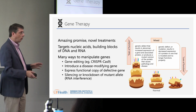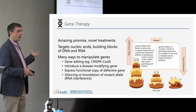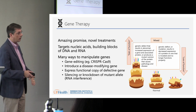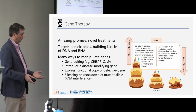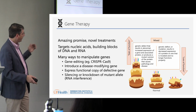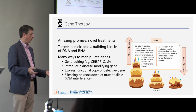Okay, great. So there are all kinds of different levels at which we can target our gene therapy, okay? It's amazing promise. We've got a bunch of novel treatments. We can target different levels. If we talk about targeting at the DNA or the RNA, we can do things like increase the expression of something, or we can decrease the expression of certain proteins that might affect disease, okay? There are different ways that mutations in our gene can affect the way proteins work. We often talk about loss of function mutations, okay? These are mutations that are a genetic defect. If the recipe's wrong, you get a bad cake, right? That's a loss of function mutation. If it tells you to put the wrong ingredient in, you miss the salt, that tastes terrible, okay?